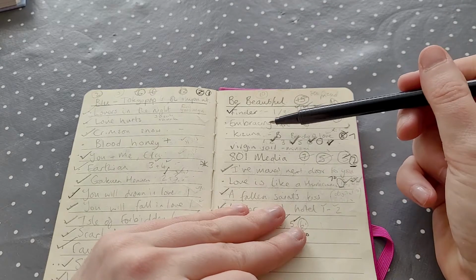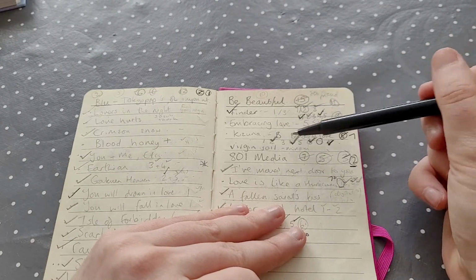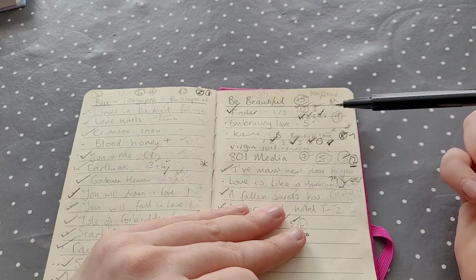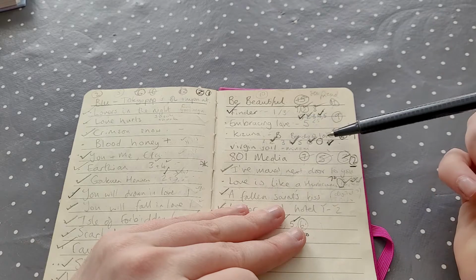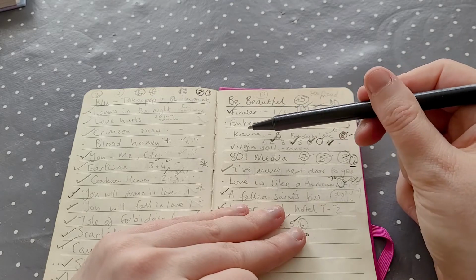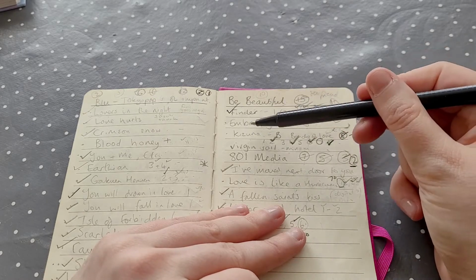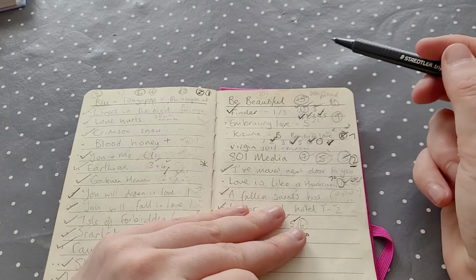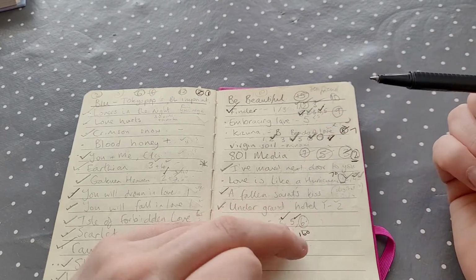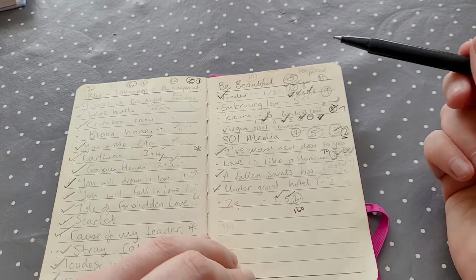Kazuna, this is Bonds of Love, and I have all of the evens, 2, 4, 6 and 8. But I need to get all the odds. I think I might have one of the odds, maybe. I'll need to check, it's been a while. So I need to get some Kazuna as well. So these 2 will be transferred over into my new book. So Be Beautiful is still on my wish list, still on my to buy list.